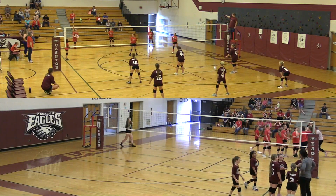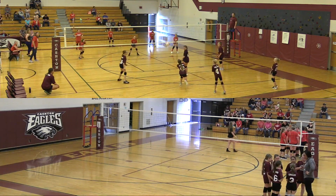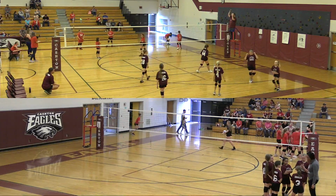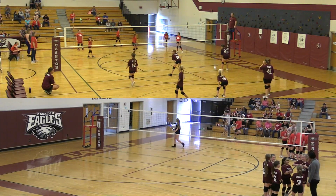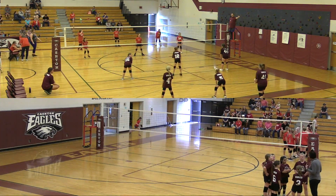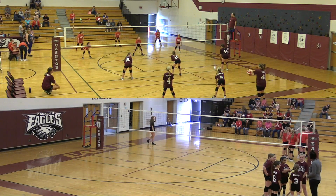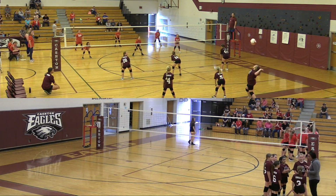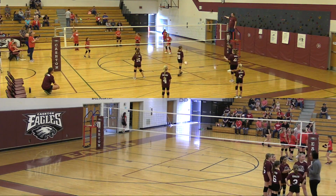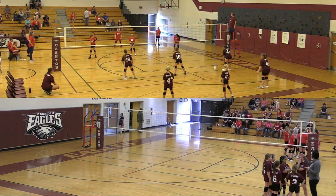Well, Westby picked up a 25-8 win in their first game with the Cashton squad, Cashton Maroon. And they'll have game 2 coming right up. 12-11 your score here in the top half. Nice return by Westby to tie this match up at 12 apiece.